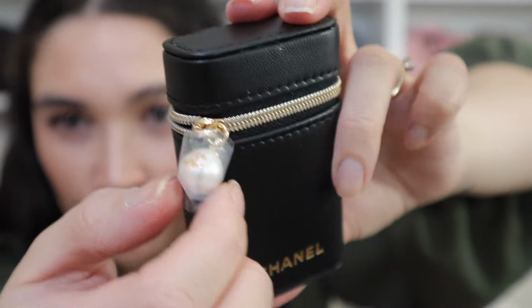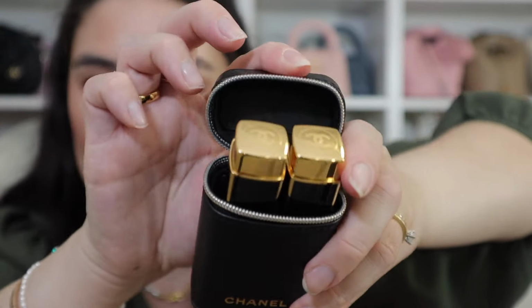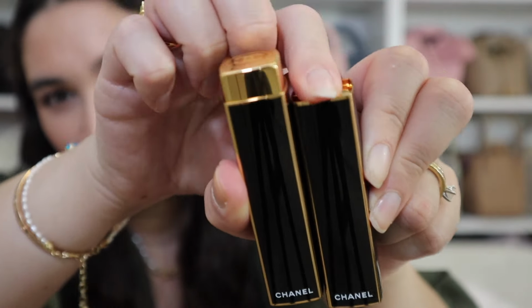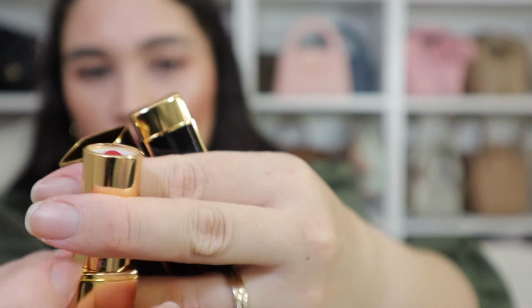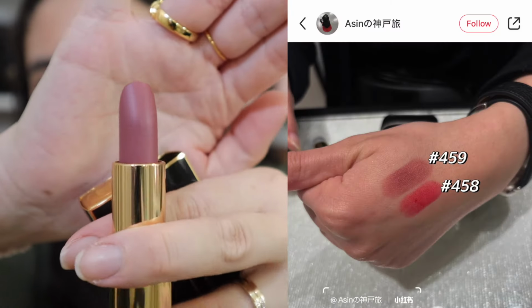It's got the CC on both sides. Then it's got Chanel at the bottom. Great for in a handbag to protect your lipsticks. That's how the lipsticks look with the CC on the top. They are refillable. So this is 458. Some of these colors are going to be doubled up in the other one I'm going to show you. So I'll show you just these ones for reference. So this one's 459, a little bit more neutralish.